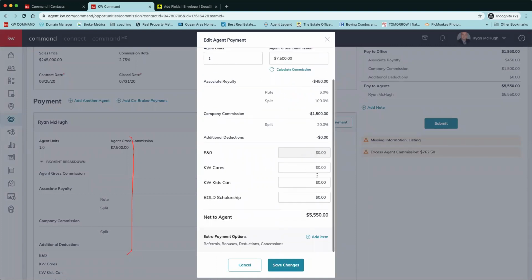Then there's the 4 standard options for deduction. So E&O, we're lucky that our market centers don't do that or take that out of our transactions. I'm in some other market centers that I work in and they do. So we're fortunate that our market center doesn't do that. Then there's 3 options for donations: KW Cares, KW Kids, and Bold. If you could give $1 to KW Kids, we'd really appreciate it. I'm an instructor for that, and it's really a fantastic course.